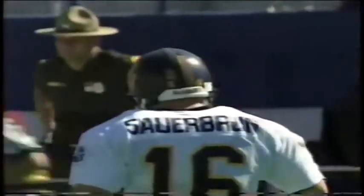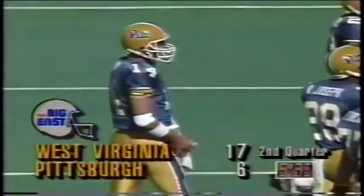Taken at the 35 by Janoris Mosley. Breaks a couple of tackles. And a nice play by number 64 for West Virginia, the snapper Scott Bailey. 43-yard punt, a return of 9. Sauerbrunn averaging 50 yards per kick. Would like to do that one again, but it was effective nonetheless.